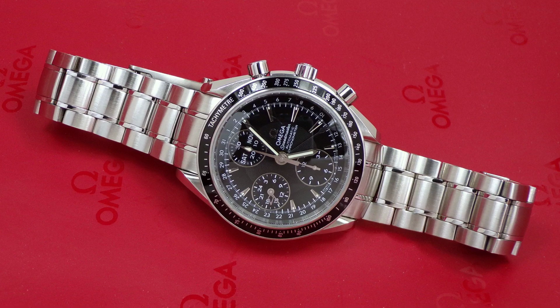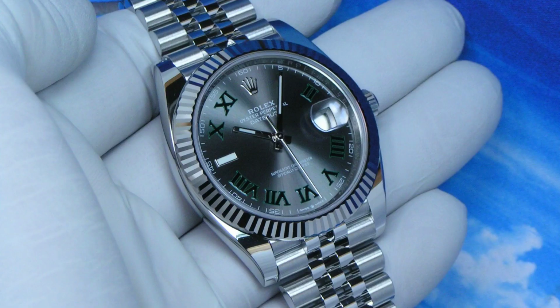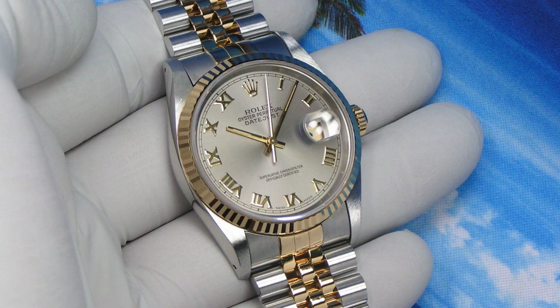Next is a 2012 Omega Speedmaster, reference 3220.50. Now we have a 2023 Rolex Datejust, reference number 126334. Here we have a 1993 Rolex Datejust, reference 16233.